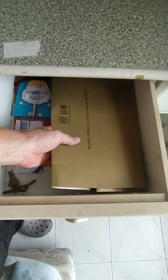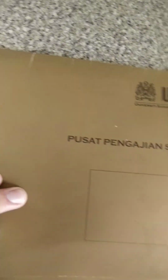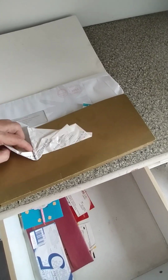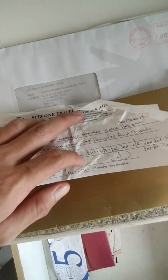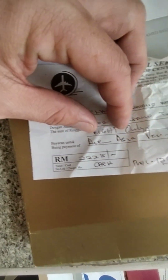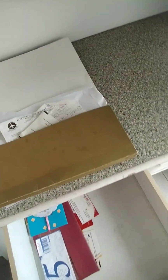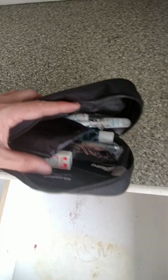Okay. Oh, USM. Pusat Pengajian Sains Komputer. Take a look at this too. This, a cheque from Wrist One Travel. That's a receipt. Receipt of 2228. Okay, I'll take this. What else? Travel kit. Travel self cleaning kit.